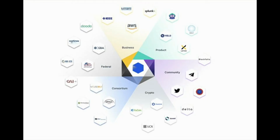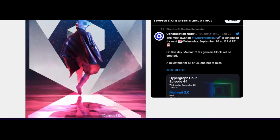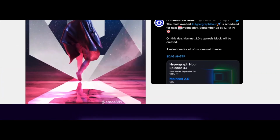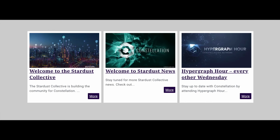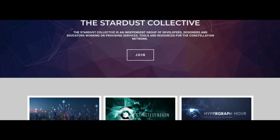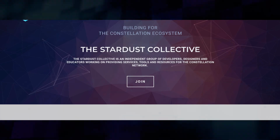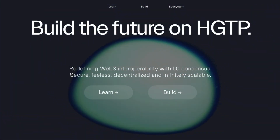They have a growing list of trusted ecosystem partners with a focus on industry collaboration and cross-pollination of resources. They have the product category, the community category, and the business category. Special mention will be made to their partnership with the Stardust Collective. The Stardust Collective is a decentralized open source organization with developers, designers, and educators from all around the world, including Amsterdam, Dubai, San Francisco, Singapore, and Sydney. Their work focuses on producing companion DApps, tools, services, and resources for Constellation's Hypergraph Network. Some of the featured projects include the LATTICE Exchange, Alchemy Exchange, GeoJam, Stargazer Wallet, and more.